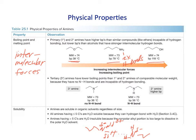Okay? If we compare that primary amine to, down here, a secondary amine that has the same number of carbons, notice that the boiling point goes from 78 down to 56. And that's because the secondary amine can only have a single hydrogen bond. It only has a single hydrogen to make a hydrogen bond. If we go to a tertiary amine, there's no hydrogen bond. And notice this is at 38. That's essentially the same as the ether. Okay? So the boiling point and the melting point depend upon how many hydrogen bonds those can make.